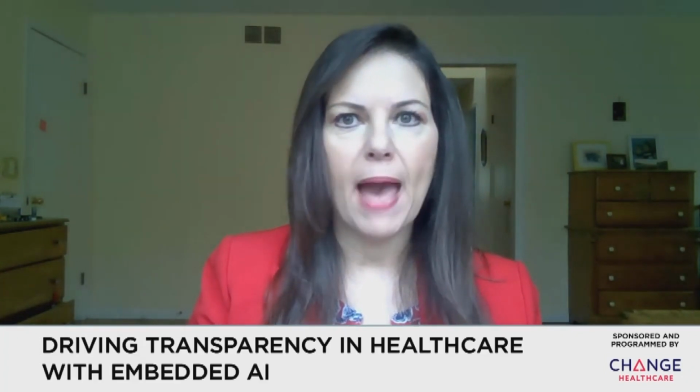I like this example of the one-on-one healthcare versus patient care. And when I think about the benefits, I also want to step back and think big picture, the big impact for the entire healthcare industry overall. What do you see on that front?